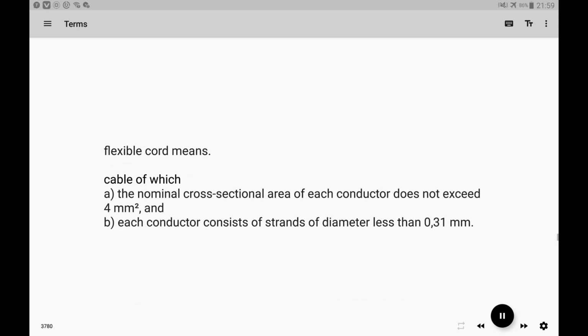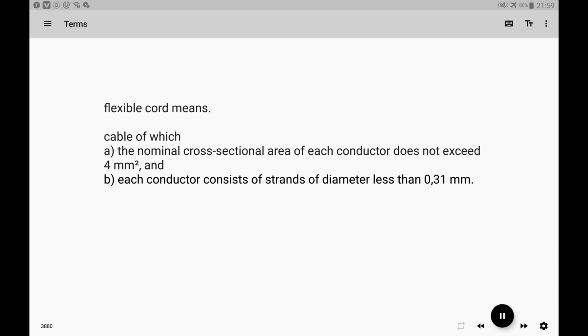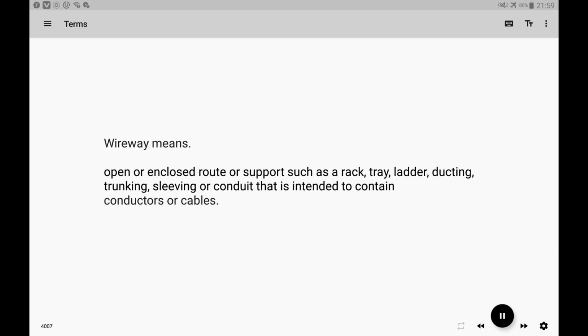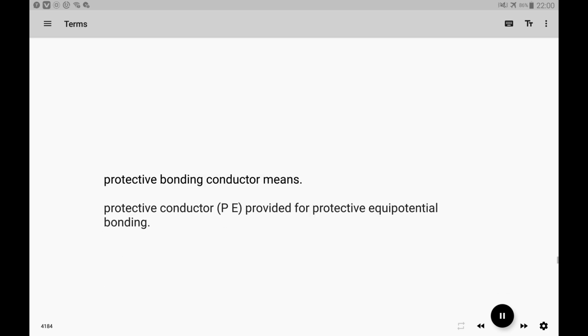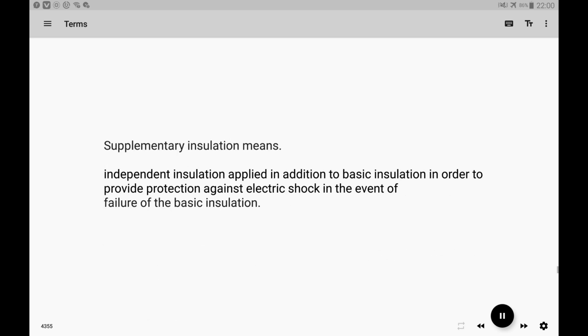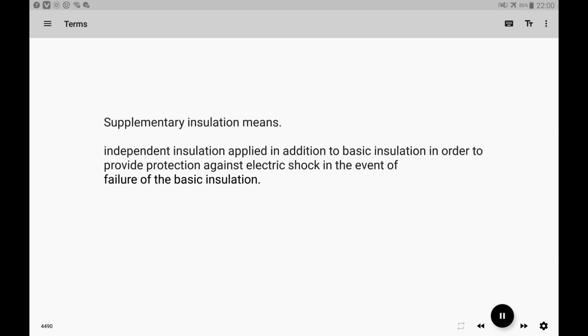Flexible cord means cable of which the nominal cross-sectional area of each conductor does not exceed 4 square millimeter, and each conductor consists of strands of diameter less than 0.31 millimeters. Wireway means open or enclosed route or support such as a rack, tray, ladder, ducting, trunking, sleeving or conduit that is intended to contain conductors or cables. Protective bonding conductor means protective conductor PE provided for protective equipotential bonding. Supplementary insulation means independent insulation applied in addition to basic insulation in order to provide protection against electric shock in the event of failure of the basic insulation.